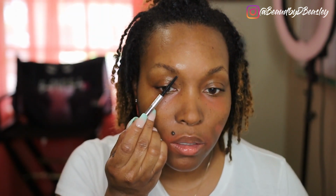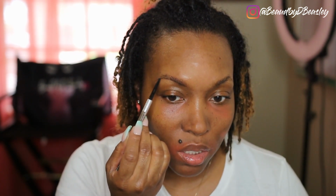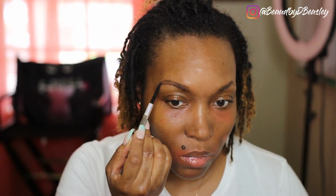The brow gel has set, so I'm going to go ahead and do my brows. Like I said, this is the Benefit Precisely My Brow Pencil in the shade number 5. I'm just going to outline my brows and then go in and fill them in. And I'll leave my brow tutorial in the top corner here. Okay, so we got the brows done.